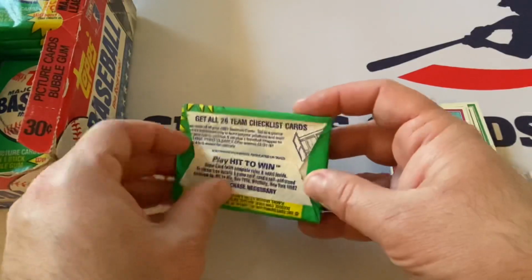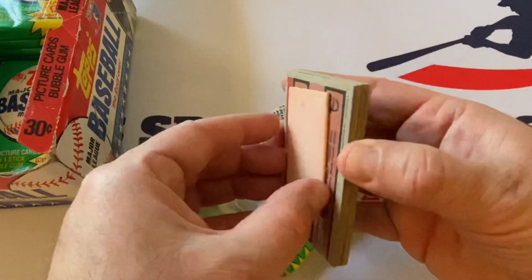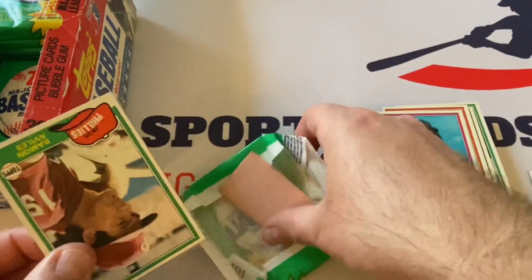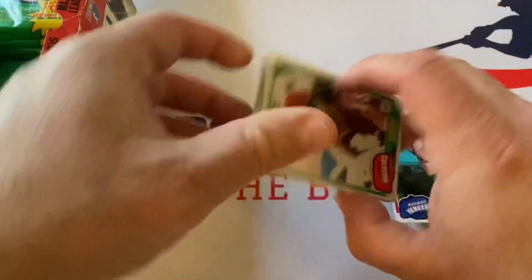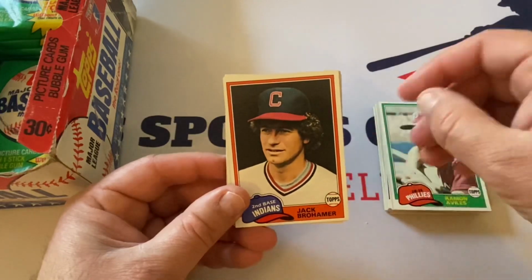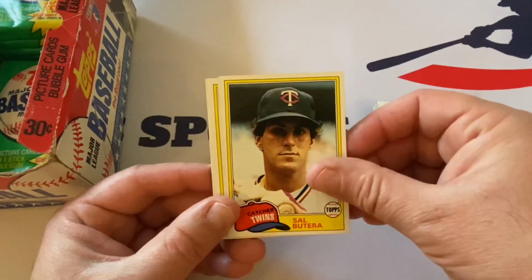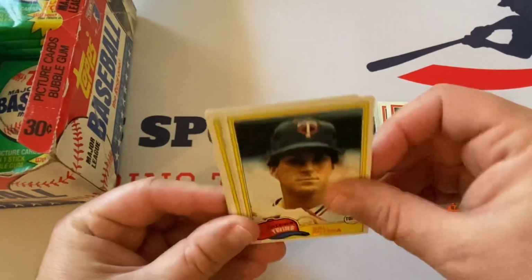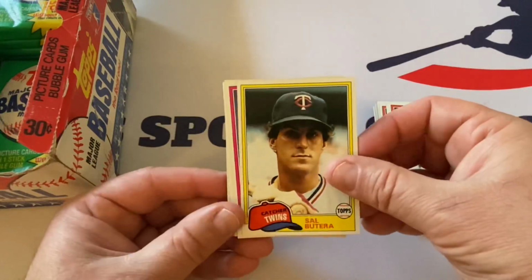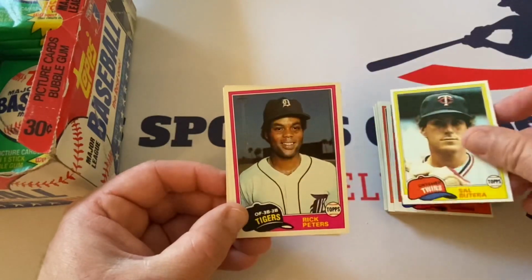Pack number 3. I'm going to take my time. This takes 45 minutes. There's the gum. Looks like the back of the Yankees future stars. I don't think there's anybody major on that one, so we're good there. Ramon Aviles, Jack Brohamer, Len Barker, Sal Bando, and the cards are in phenomenal shape aside from the gum stain ones, the gum residue ones. But I mean, you can see the corners are sharp. I mean, these, just open up quickly, look through, put it back, and there you go.